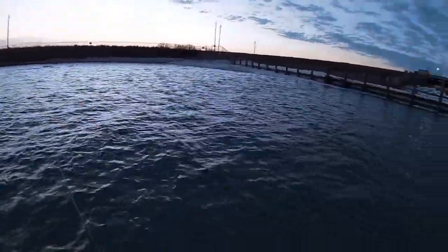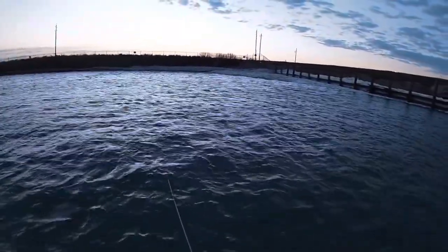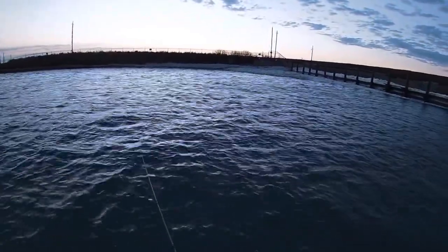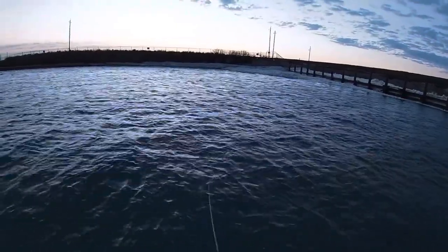I have fished here for over 10, probably like 10 to 12 years already. Fished here since I was a kid. I am 23 years old right now. I've fished here since I was 11 or 12.